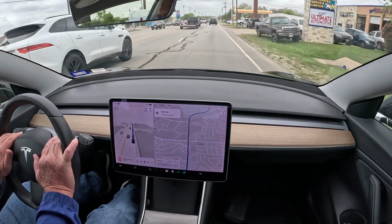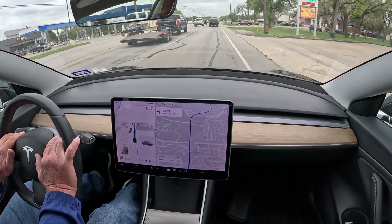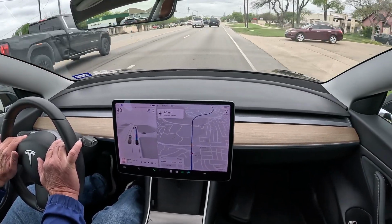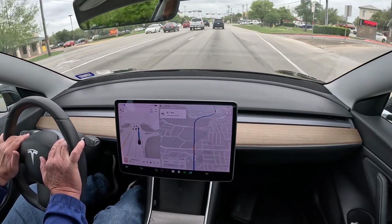Oh, he's in front of it, okay. I guess when I looked away for a second, that's when he decided to change lanes. So here's the GMC, but he's not following the GMC. That's kind of weird. Oh, so it's a GMC that moved.